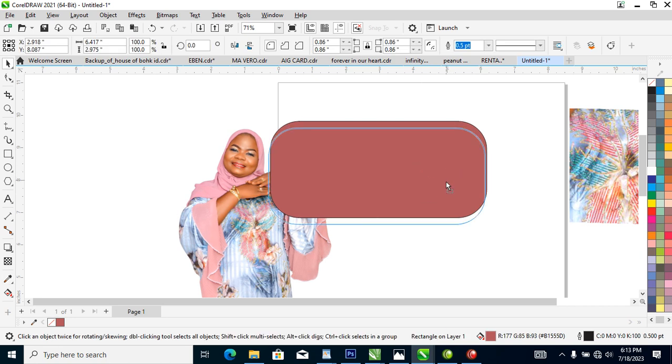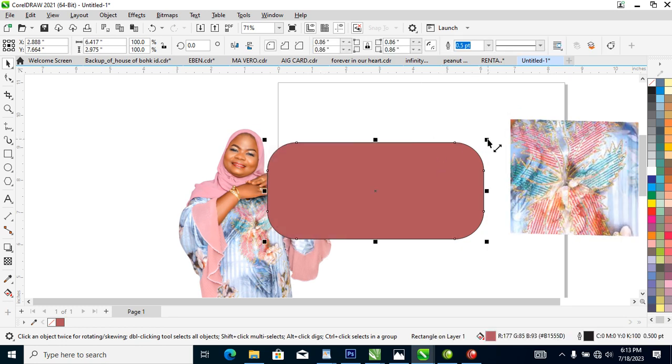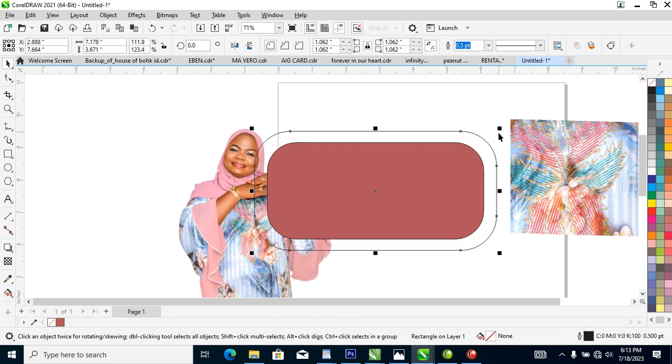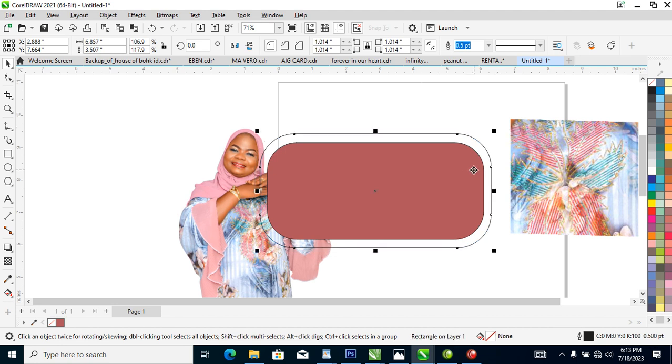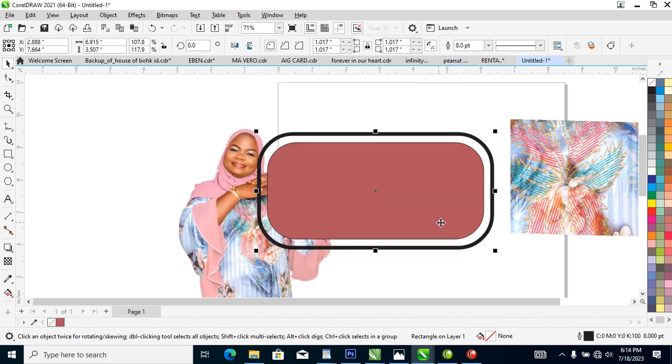Can you see that? Before we go further, let's create another object on top of that. Good. Make it a bit smaller. Now let's hit the shape tool and make it a bit rounded to make it perfect. Good. Can you see that? A bit more. Good. So what we need to do right now is to hit F12 to take the outline. Let's make it 8. That's good.